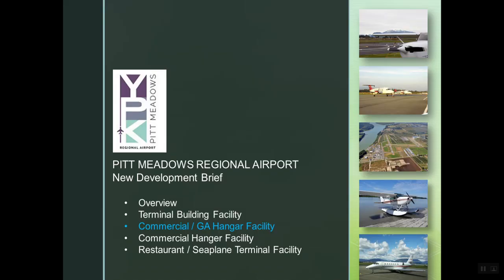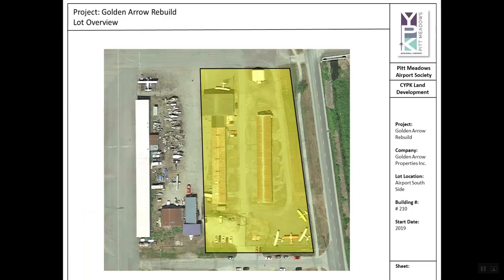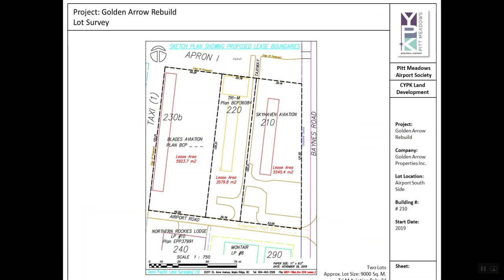So I'm now going to take us to the next development, which is a commercial general aviation hangar facility. This is basically located just west of Baines Road near the main entrance, and you can see the lot overview there in yellow, and it comprises two very old hangars, of which the hangar on the right in this location right here, Hangar 210, was recently demolished to make this development possible, and Hangar 220 will be demolished as well, with this front portion, which is newer, probably being moved or added to the current development. It's a 9,000 square meter lot.